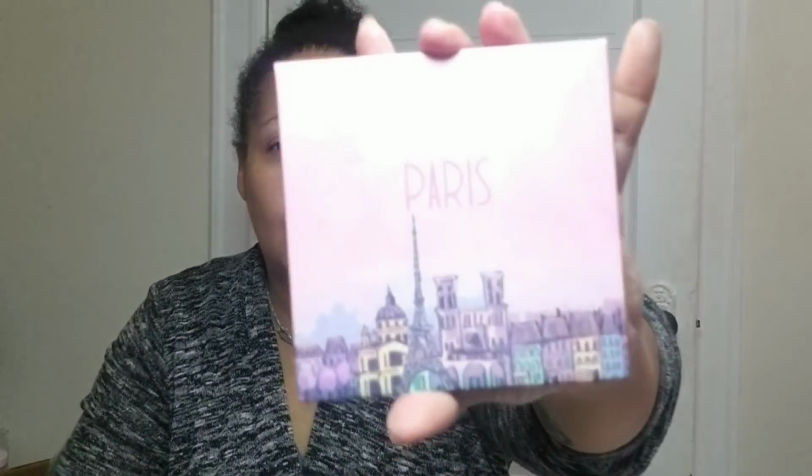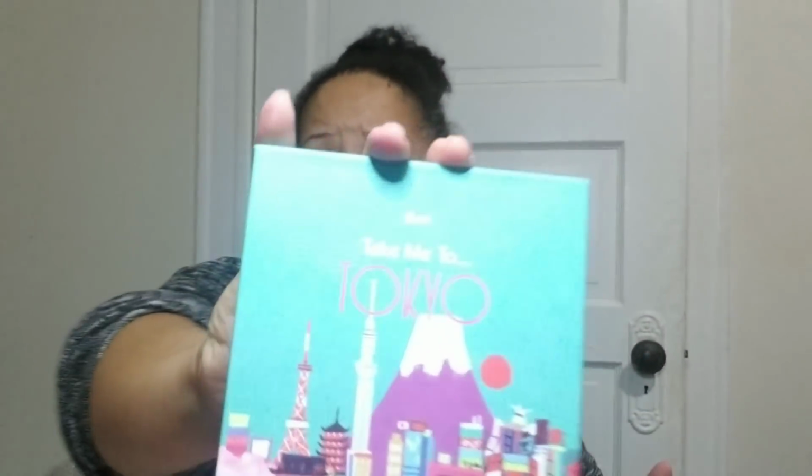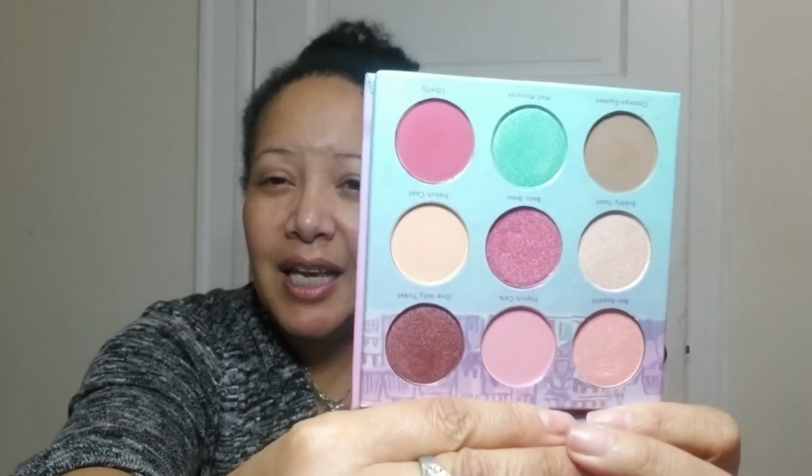Then I have these. These are new too. These are by Maybe Cosmetics. They're a brand new brand that just launched in November. I have the Take Me to Paris and I have the Take Me to Tokyo, right? So this is the Take Me to Paris. Love it. It's a beautiful, beautiful muted neutral palette and I recommend it for that.